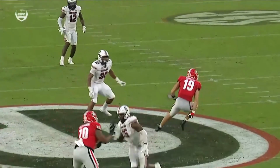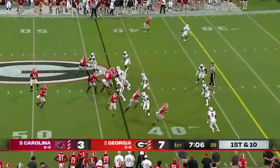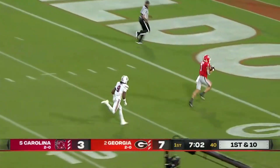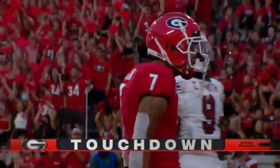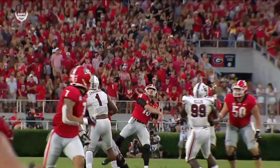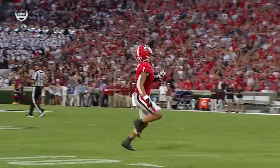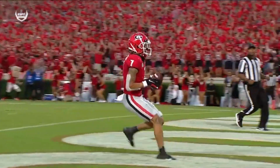They're really spreading South Carolina's defense out, and JT Daniels is just kind of finding the matchup. Deep shot. And he has a man running wide open. Touchdown to Jermaine Burton. Cam Smith is their best cover corner, and he was beaten badly on this play by Burton because of the quick snap and the tempo. That's both touchdowns. Georgia has scored.